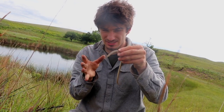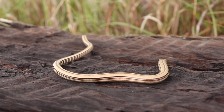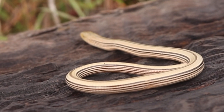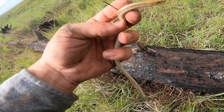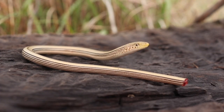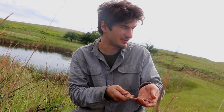Despite them not being a snake, they do have lizard features, okay? So they do have external ear openings, they do have blinkable eyelids, and they do have a pad-like tongue like a lizard. They don't have a forked tongue. So they do have a lot of those attributes that you would normally associate with lizards and not snakes. Beautiful animal. I'm gonna go ahead and let him go and see if maybe I can find anything else.